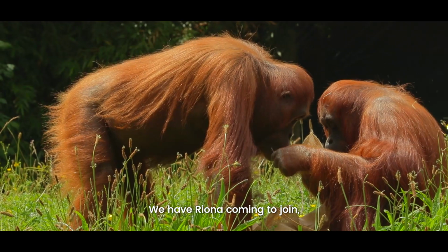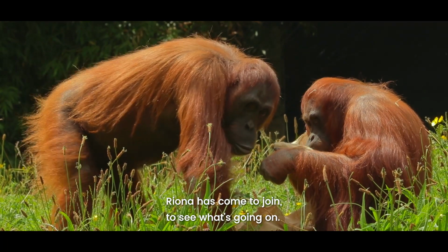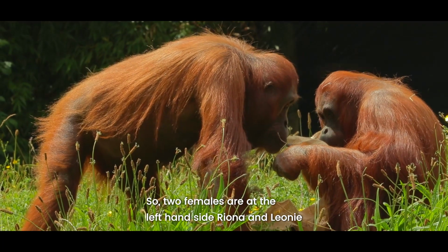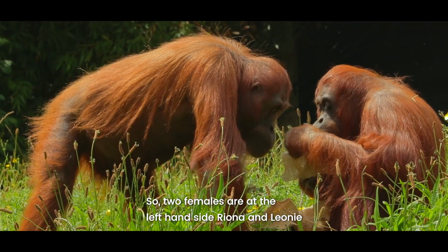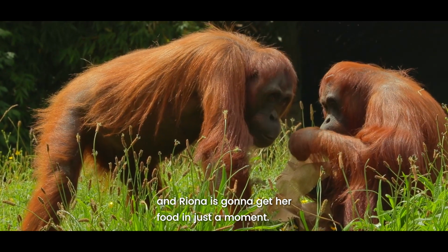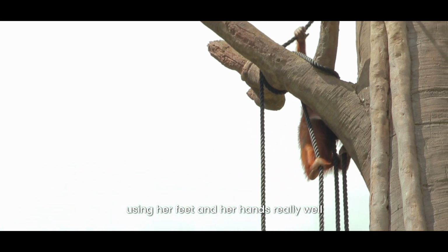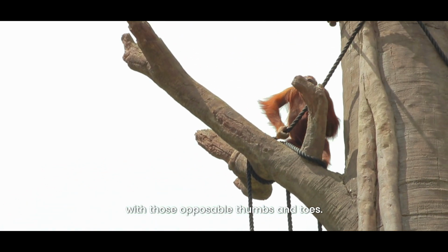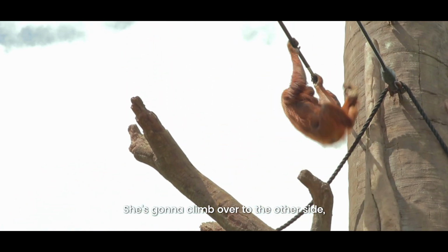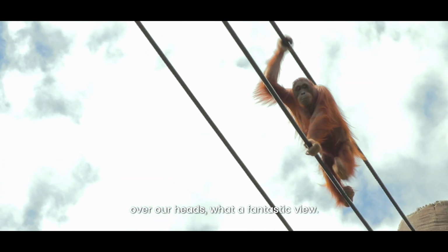But we have Rena coming to join. So we had Saibu and Leonie eating their food at the moment. Rena's come to join to see what's going on. So our two females are at the left-hand side, Rena and Leonie, and Rena is going to get her food in just a moment. So Rena's doing a big climb up those ropes, using her feet and her hands really well with those opposable thumbs and toes. She's going to climb over to the other side, over our heads.